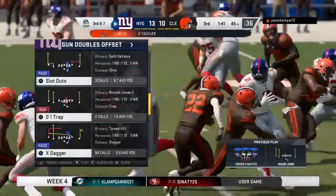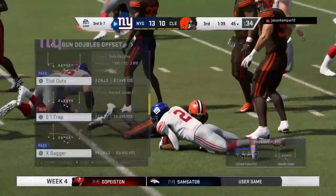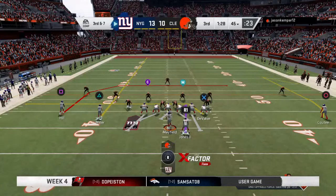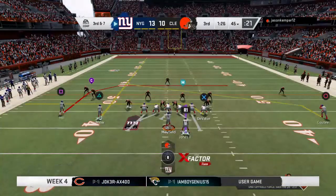But you got to give kudos to your offensive line and the guy carrying the ball, because they were in a second and long situation. It seemed pretty dire, but they brought it back to third and manageable with that run.